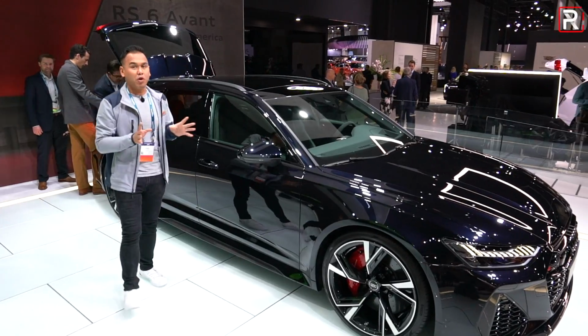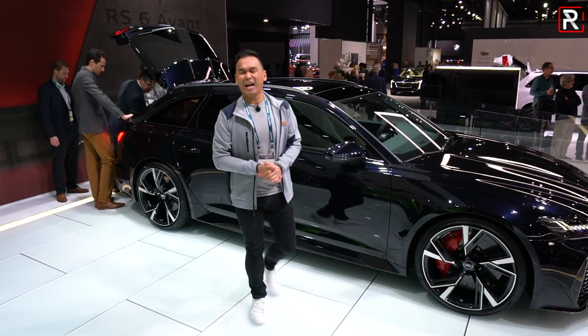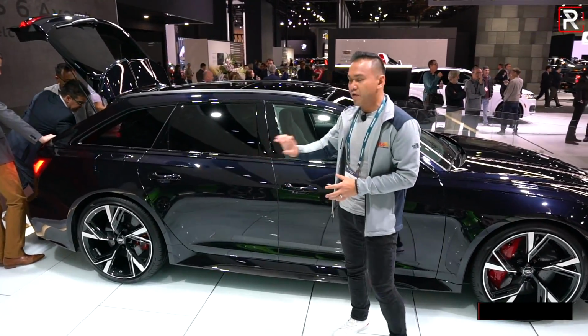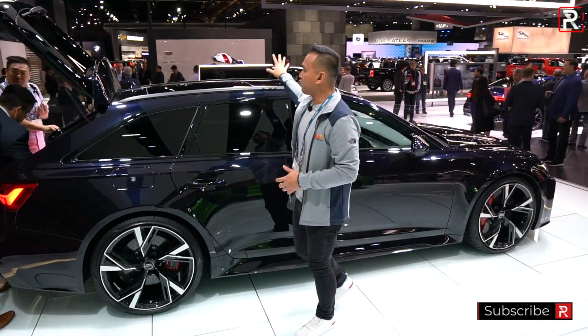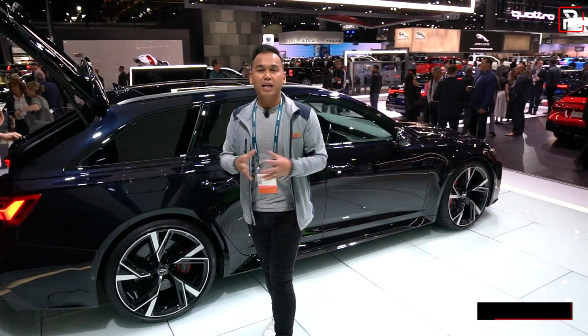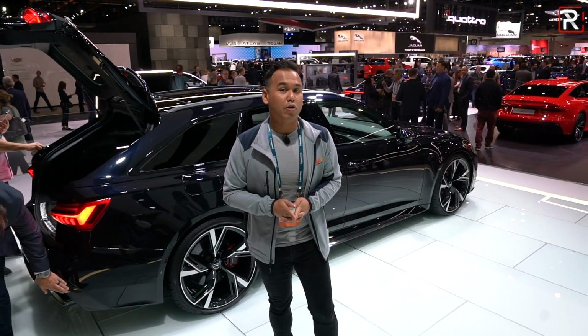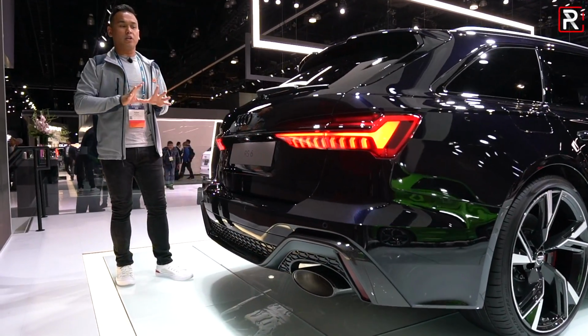And overall, when you look at the profile, I know Americans like to say wagons are a dirty word, but how could you not like this thing? It's just so incredibly gorgeous, from the flared out fenders to the massive wheels to these really slim roof rails to that panoramic sunroof. This is one insanely practical and beautiful looking car, and I think it actually looks better than the Mercedes-Benz counterpart.